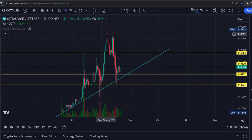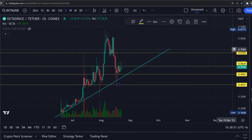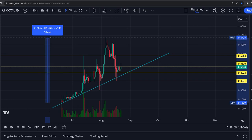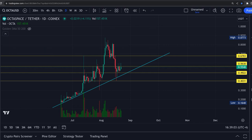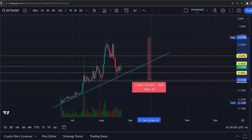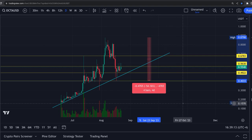What does this one up, I believe, for 450%. Let's get a quick look. It went from 16 cents up to, yeah, about almost a 4.5x. But from the top, it's had a pullback of, you know, 54%. Crypto's brutal, isn't it?